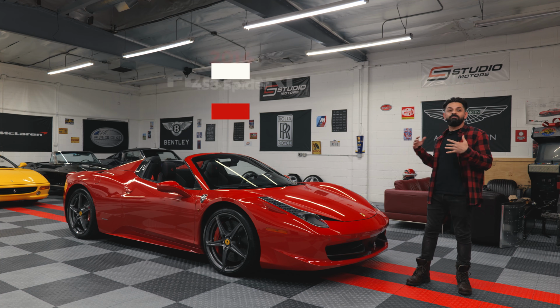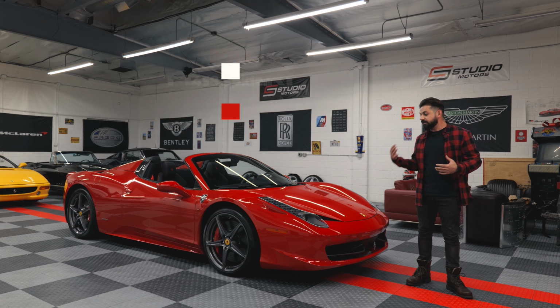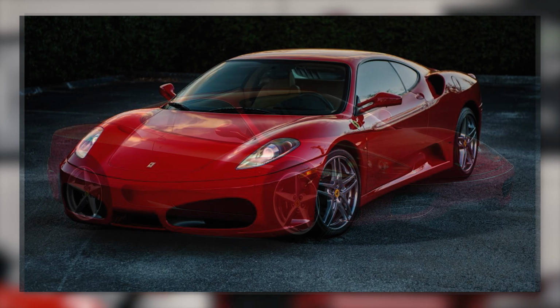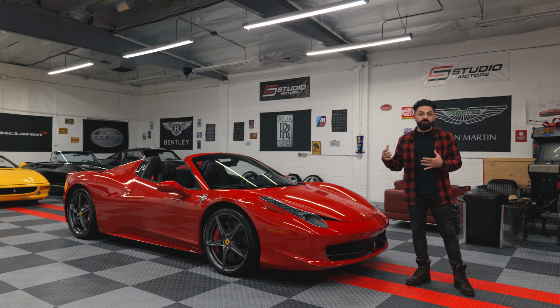Let's get to the 458. This thing is so cool. It's a very, very special car. I'll tell you why. This car is the last of the Holy Trinity, the trifecta that started with the 360, went to the F430, and finished off with the 458. Now, the 458 is the car that took Ferrari into the future.